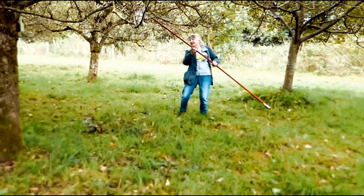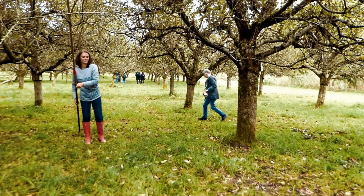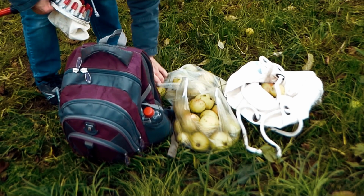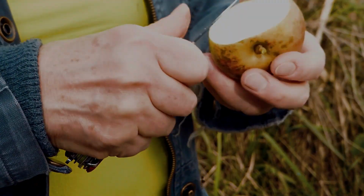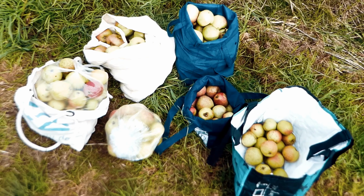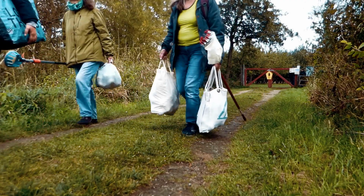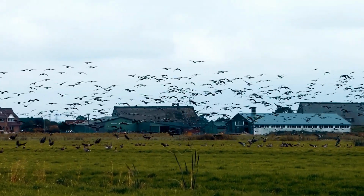We are quite experienced by now with collecting and picking apples. Yeah, here you see quite some. Yeah, this is finally all we got. It's quite a lot. About 30 kilograms. And these beautiful birds.